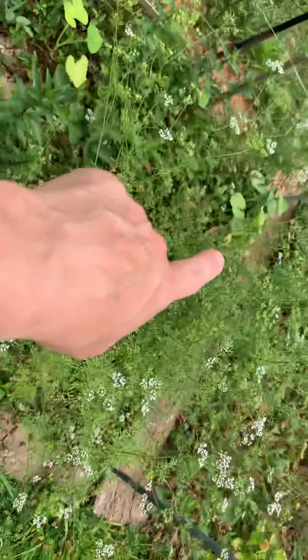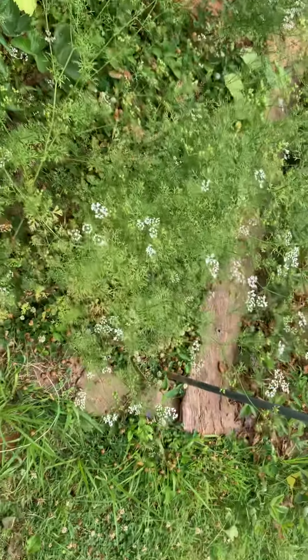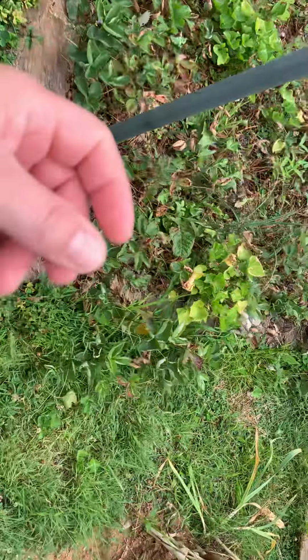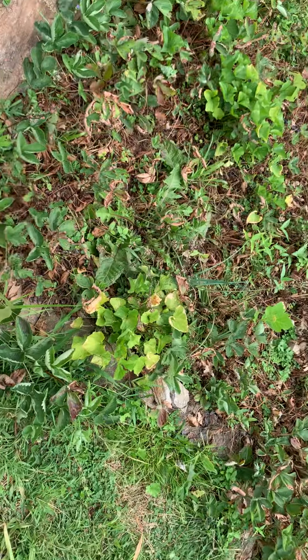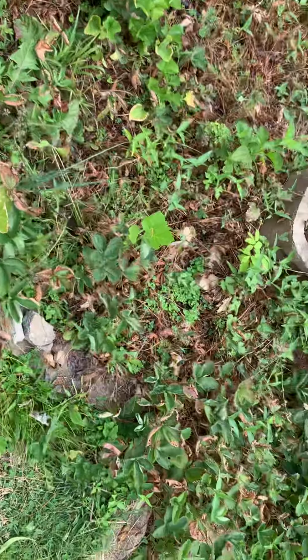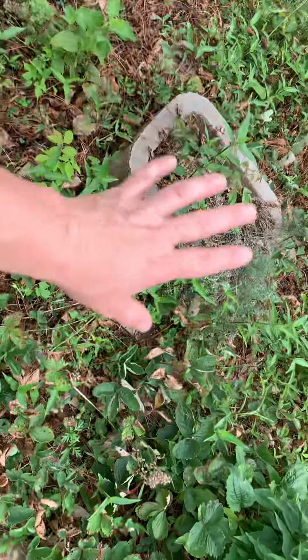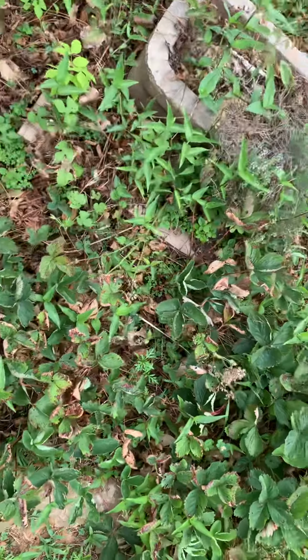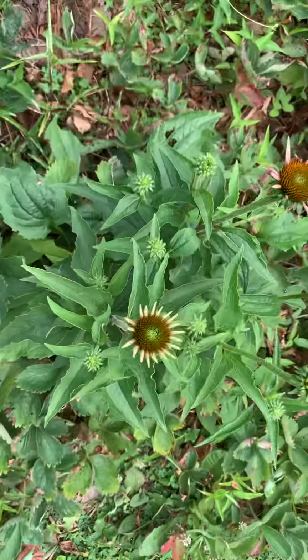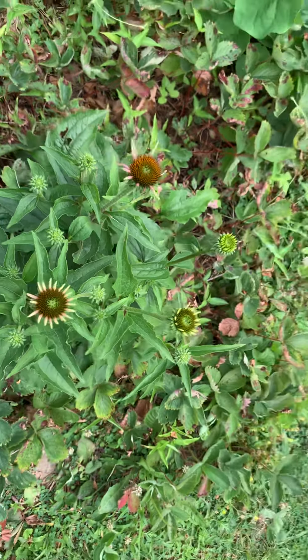Squash. That's the African squash. It's all bumpy and pretty orange and green. That's the spent strawberry patch. Check out my coneflowers.